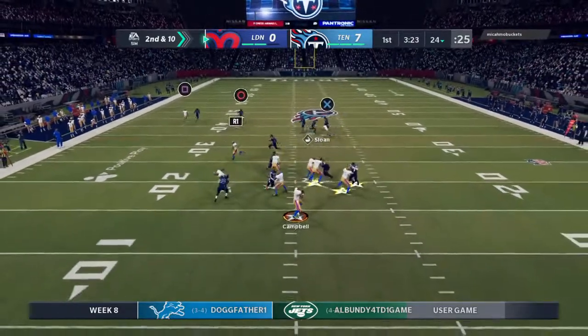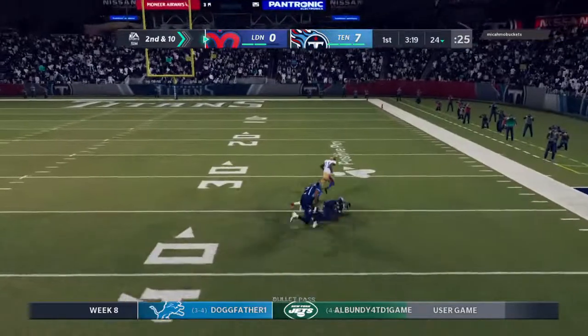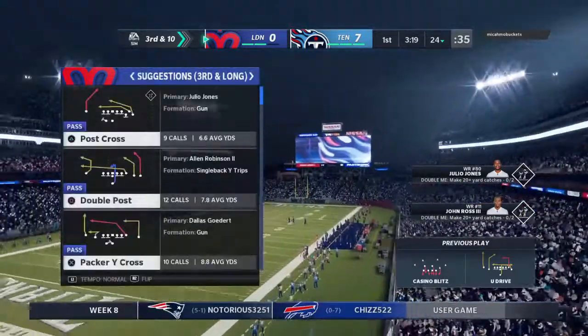To throw again, Campbell. Going deep downfield for Ross. And that one almost intercepted. Call it a 50-50 ball. It falls incomplete, and now 3rd down.